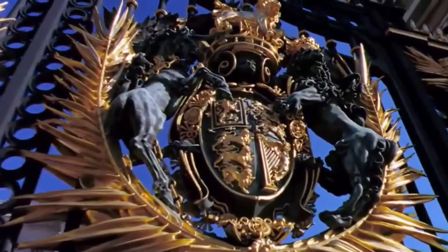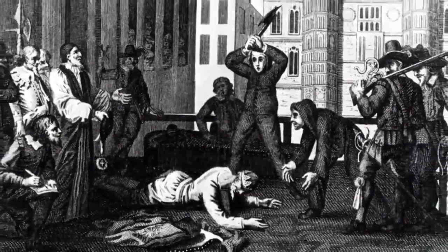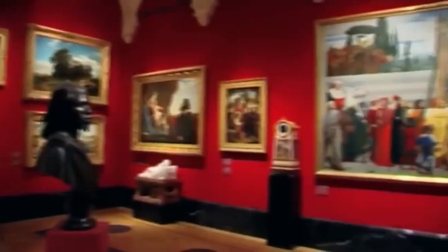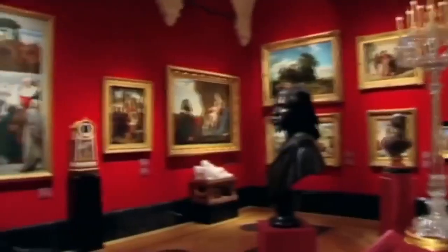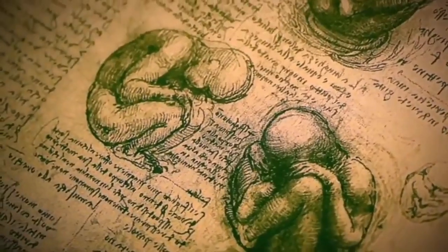Coming up in Secrets of the Royal Palaces, we learn how a king lost his head in front of his palace. One moment you're decorating your palace, next moment you're executed outside it. And we uncover the groundbreaking Leonardo da Vinci drawings that lay hidden inside Windsor Castle. For about 250 years, these discoveries lay secret, hiding in the royal collection.